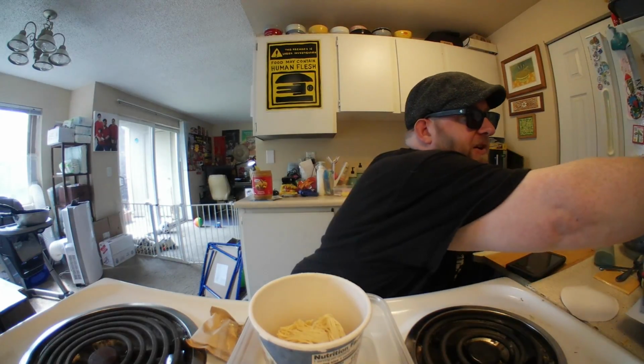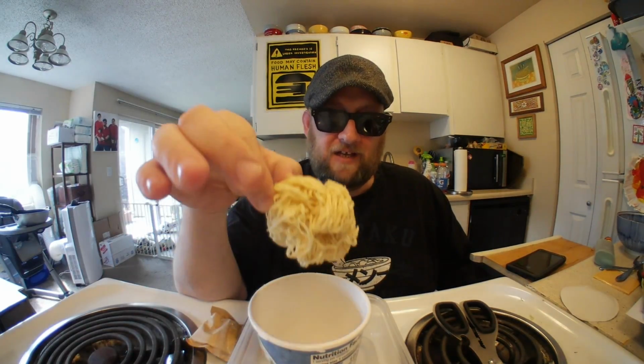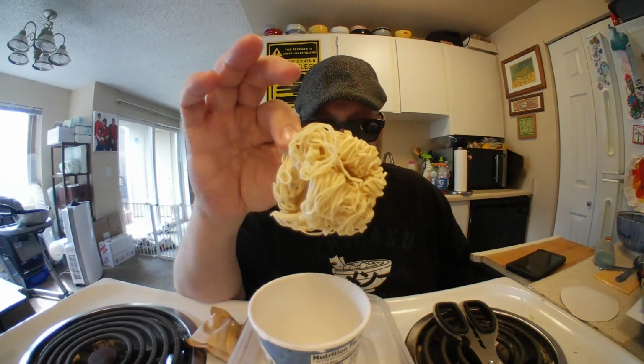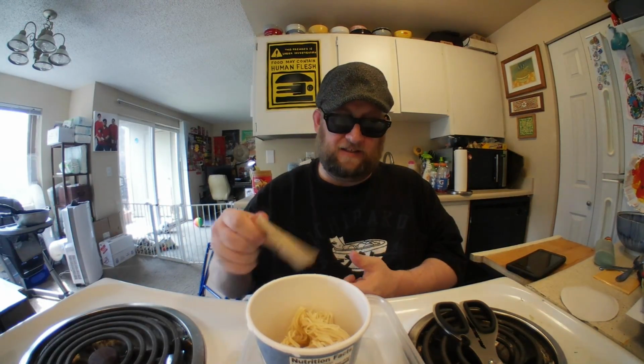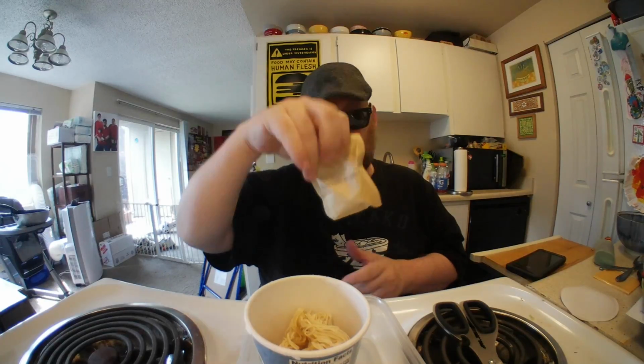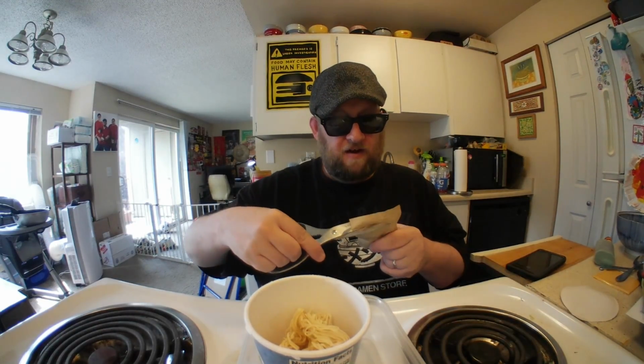So let's get this cooking, because not only does it look exactly the same as a Mike's Mighty Good and have most of the same ingredients, but it also has the same cook or steep time. So here's the noodle blob. Definitely a Mike's Mighty Good noodle blob. We've got a seasoning sachet. Look familiar? If you're not familiar with Mike's Mighty Good, you should check their stuff out.